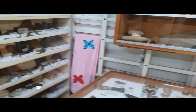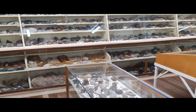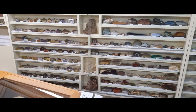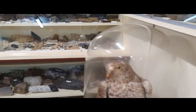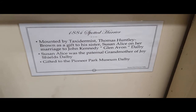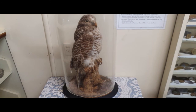This is the second building. Yeah, this is building number 2. Butterflies. Birds. There's a taxidermy bird over there. Yeah, there's a bird over here. More rocks. Look at that.